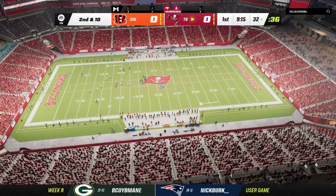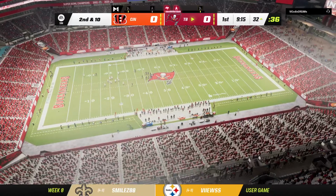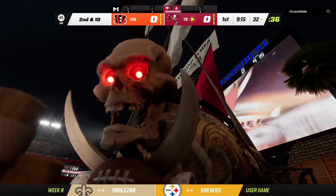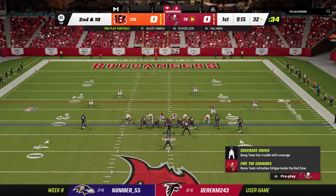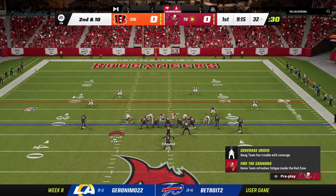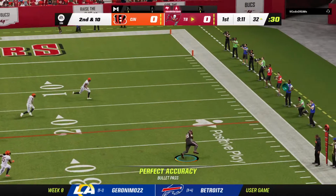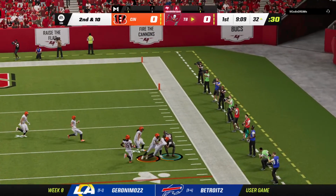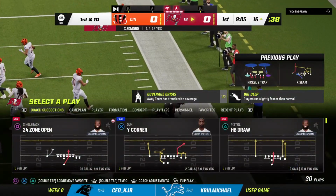Well, these are the situations that really test a defense, those sudden changes. They're already inside field goal range to start the possession. Their goal now, keep it to a long kick, if indeed they end up trying one. Here's 2nd and 10 now from about the 32. Now back to throw. It's a short one here, complete to the tight end. And he's going to be brought down at about the 16.